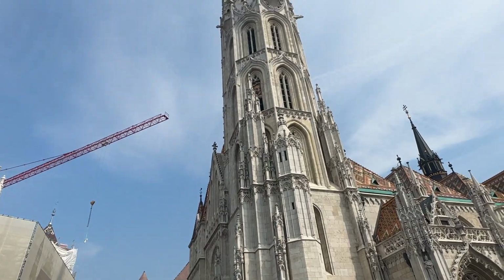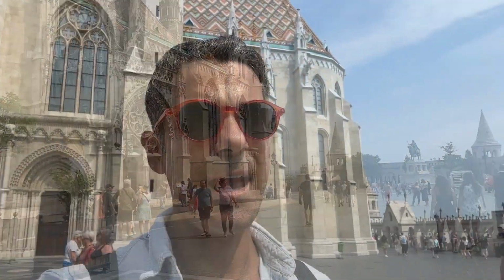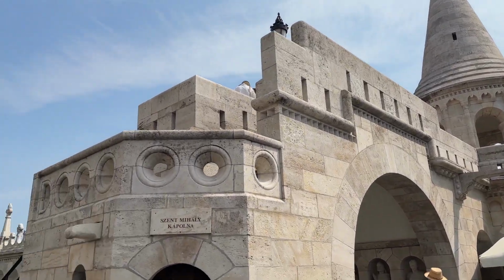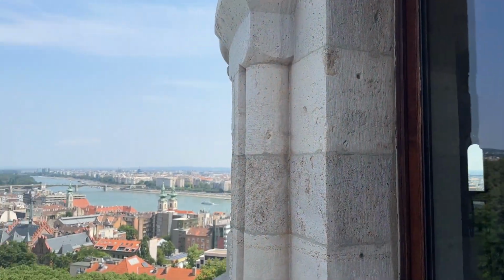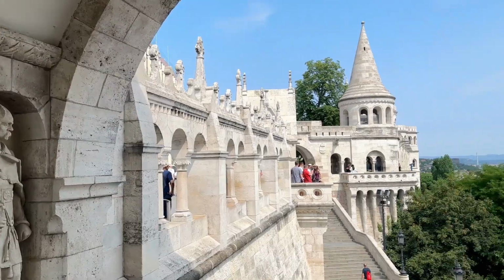The Fisherman's Bastion. So right now we're in Fisherman's Bastion, which is really a homage to the 7 tribes. From each tribe, they have these turrets right there. You can see 3 right behind me. Each one symbolizes the 7 tribes that essentially helped conquer the country and establish modern-day Hungary. Really, really beautiful part of town up on the top of Castle Hill. I mean, you can knock out so much just coming up here and checking it out.